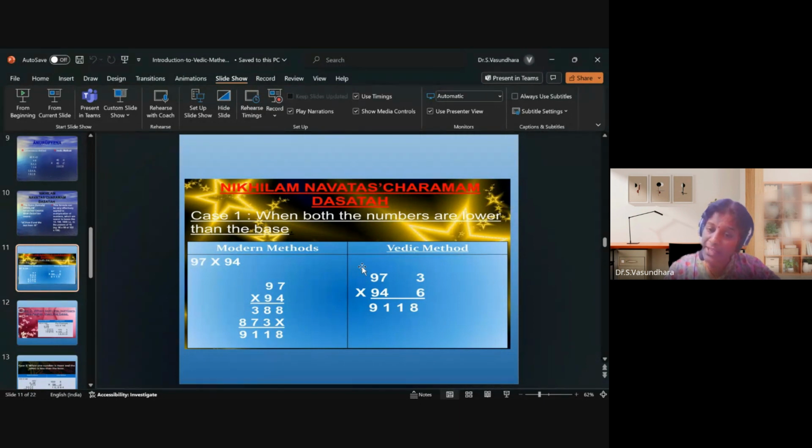Coming to 97, instead of taking a multiple of 10, it is 47 more to 50, so don't take 50 as the multiple. Here you can go for the next term, 100. 97 is closer to 100 but lesser by 3. 94 is also closer to 100 but lesser by 6. Therefore, you can take the product here for 97 into 94, which is lesser 3 and lesser 6.